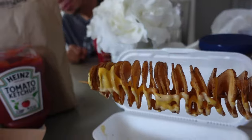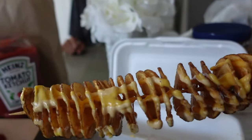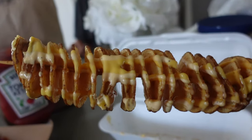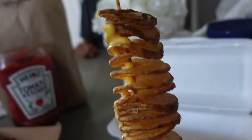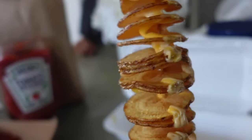Station Fries. All right, time to try the twisty fries. You see these in food fairs everywhere. So those are Hasselback fries. Hasselback fries? Is that what it's called? They call it twisty fries. So you can see it here. I think there's a lot of cheese on it. All right.